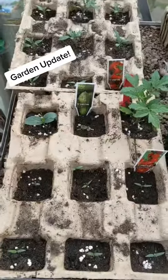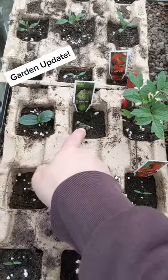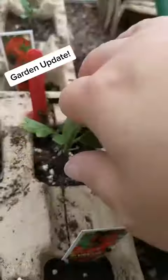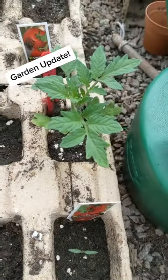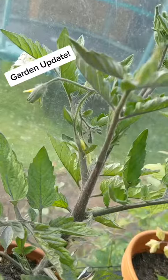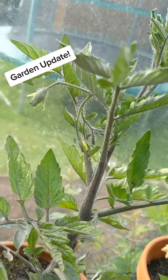The tomatoes I planted from seeds are now in their own little tray, along with one gherkin that survived. I don't think this one has. This is the mystery tomato. I'm pretty sure it's a tomato now, but who knows. My tomatoes are starting to flower, so I think that they should start fruiting before too long.